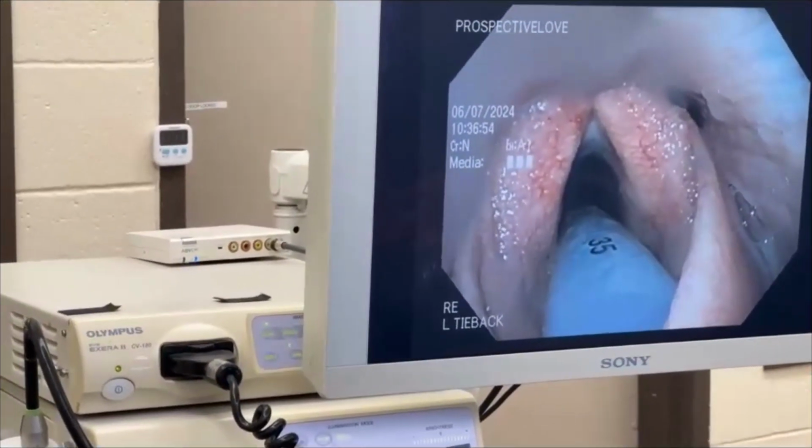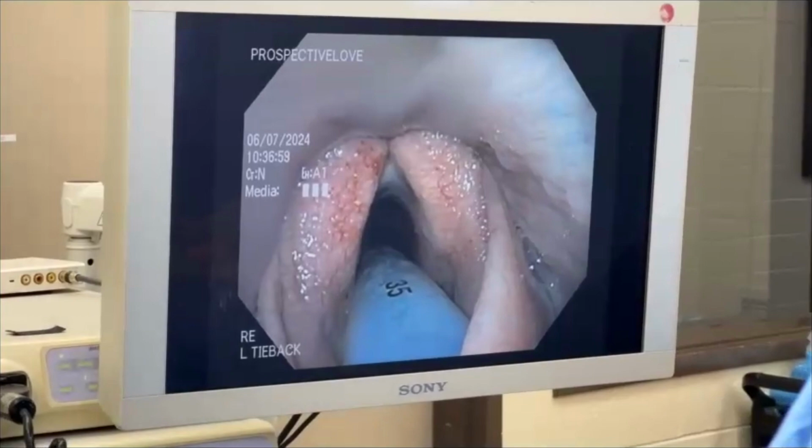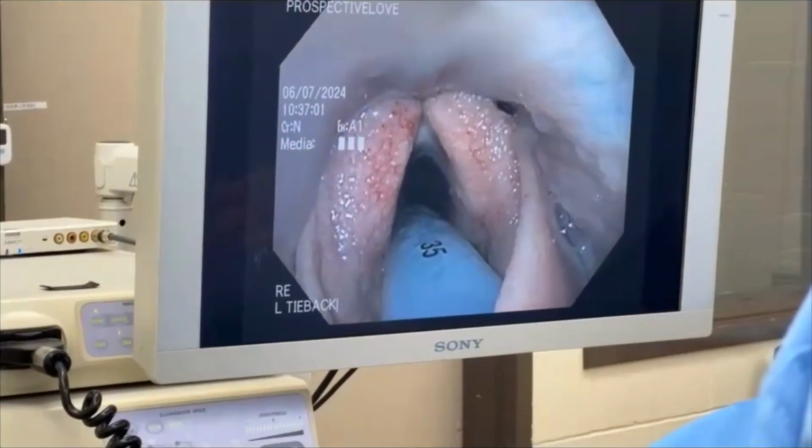And so just that little bit provides more airway for this horse to breathe, just that small amount. Yeah.